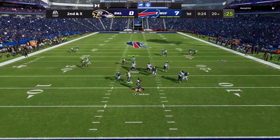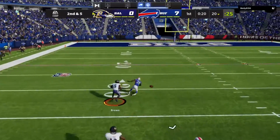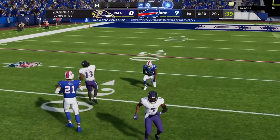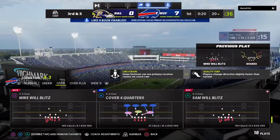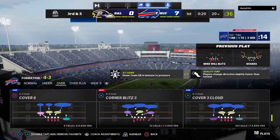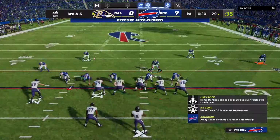Throwing is Jackson. He's going deep for Brown. And that's going to be incomplete. Good effort there, trying to take a shot, but it's 3rd down. Well, partner, I guess that answers the question about whether they're going to sit on it or not. It does. Now we'll see if they try that again.